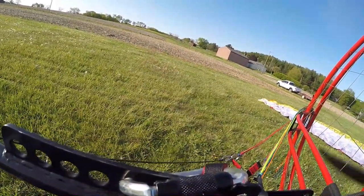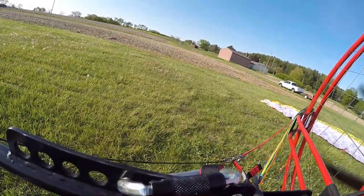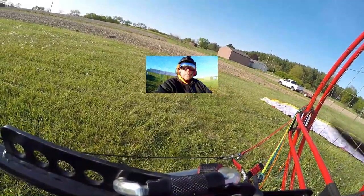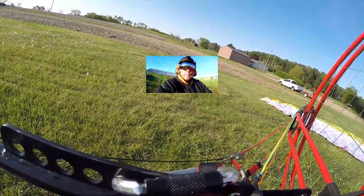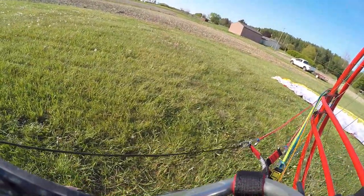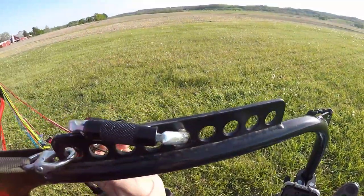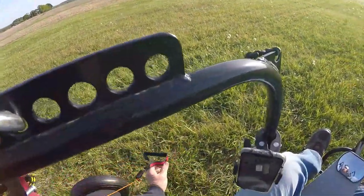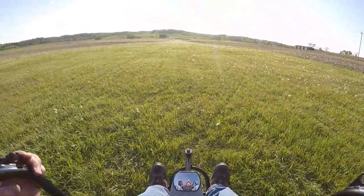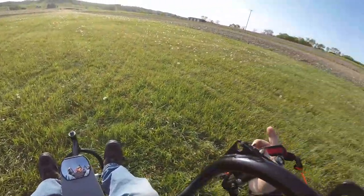Just watching the wind just to kind of get an idea what it's doing. The wind is actually coming from the back side of me, from left to right, from the back. So I'm waiting for it to shift just a little. Okay. Left brake. Right brake. See if we can catch this breeze here.